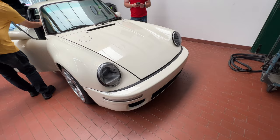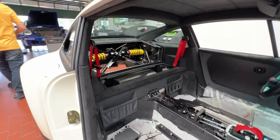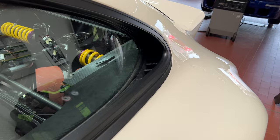This is the RUF built chassis car. Ceramic brakes, center lock, and go inside. The tub is all carbon fiber with a new steering wheel and that racing suspension. Super cool. Look, if you pay attention, the air intake to the engine's here. It's just like the GT4 RS.